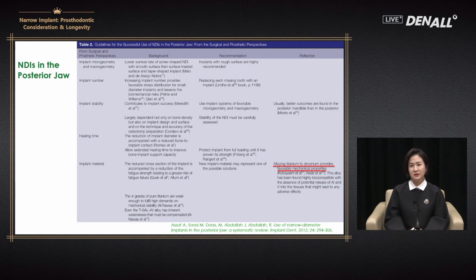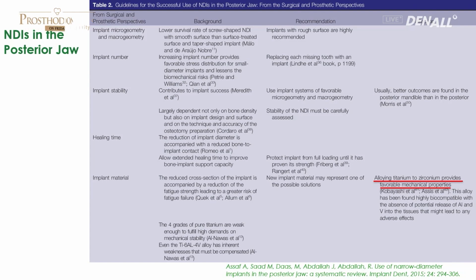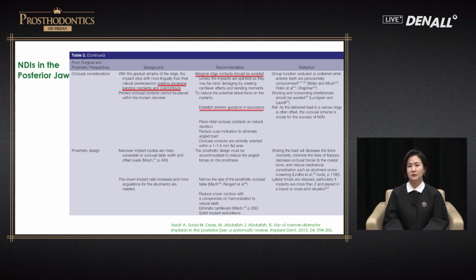Narrow diameter implants used in the posterior region is reported. This paper was published in the Implant Dentistry. This is the guideline, kindly tabulated in a table, talks about NDIs in the posterior jaw, alloying titanium to zirconium provides favorable mechanical properties, showing better outcome according to the article. As you said before, the manufacturers are trying to deal with the fractures, and this is relevant to that topic.